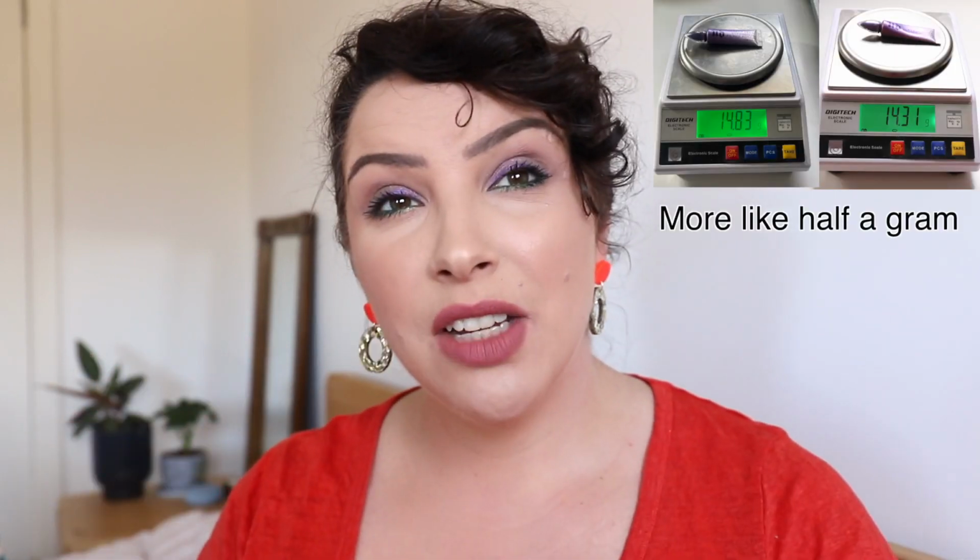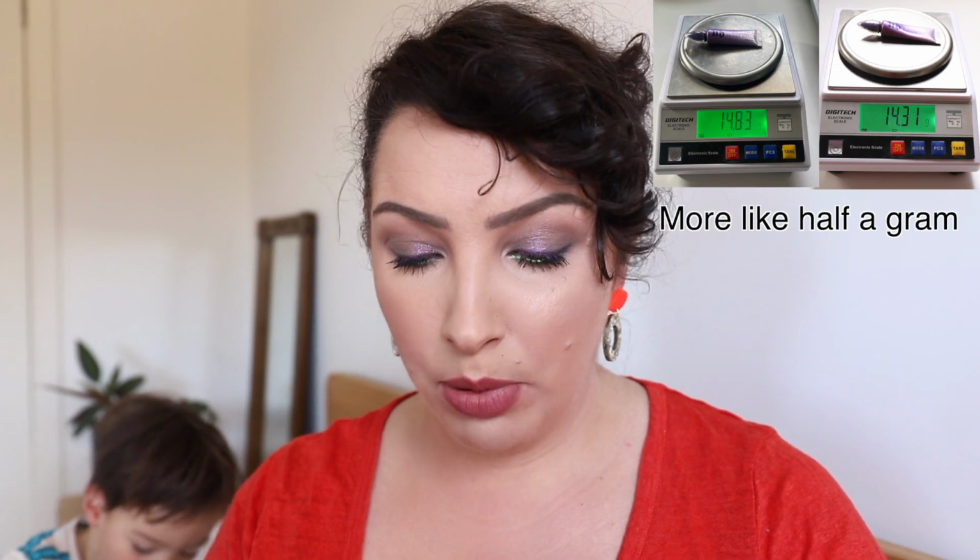I've used about 0.6 of a gram. So again, I'm making progress. This contains only 10 mils, so roughly 10 grams. There's still quite a lot in there. I'm hoping to use it by the end of the year, but there's usage. It's just taken some time. And also I think if I'm going to be using those Stila products, I won't be using this as much, but yeah, it is what it is.